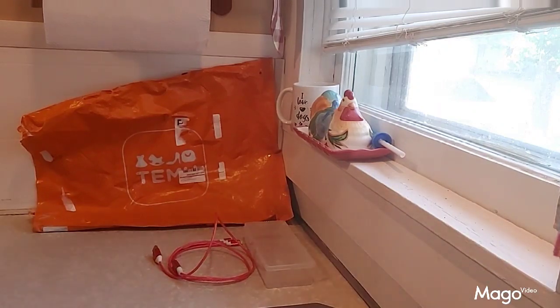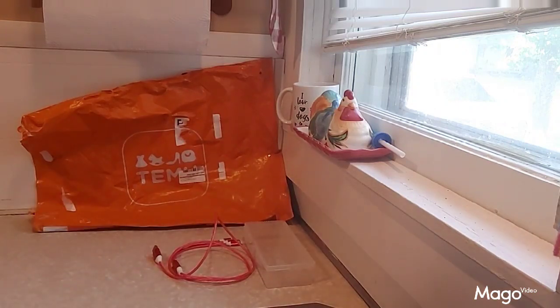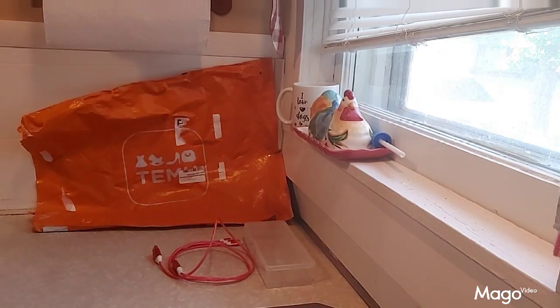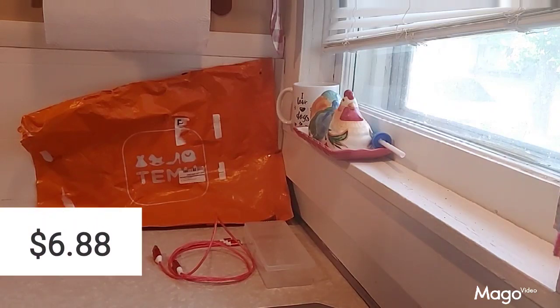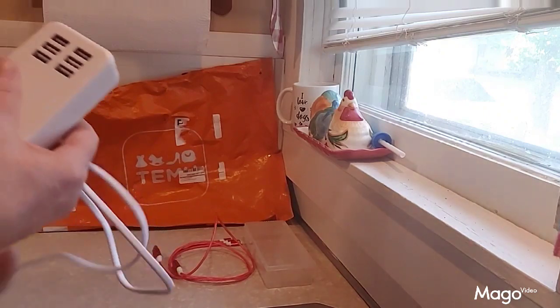Okay, now this next item, this is the one that I told you that I was buying. Oh, I've got to tell you how much I paid for the charger. The 3-in-1 charger I got on a Lightning deal, and I paid $2.19 for it. Worth every penny. Now, this next item I'm going to show you, this is the one that I paid $6.88 for. This is the most expensive item, and it's called a 30-watt, 6-port charger. And this is what it is.